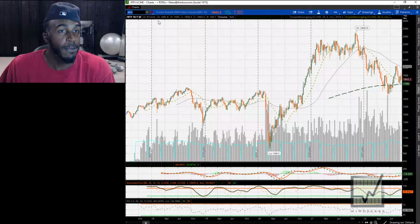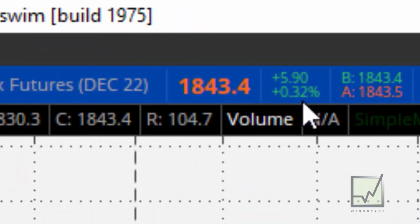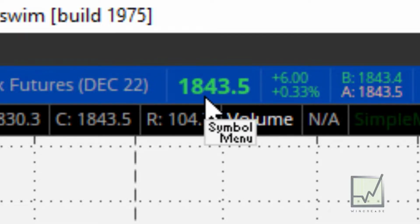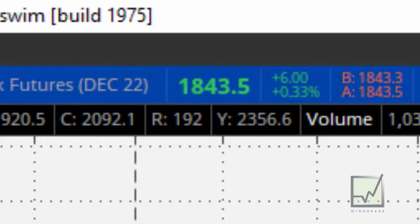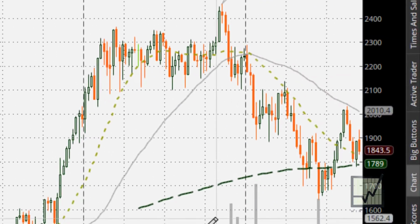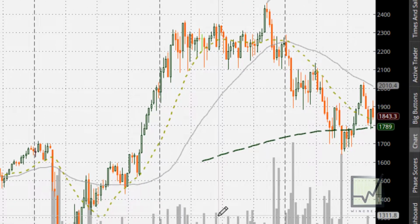Yo, the Russell futures are also indicating highs slightly. As you can see right now, about 590 or so. All right, 1840s is where we're currently dancing on the Russell. The Russell right now is showing the path to greatness if you know what you're doing. If you don't know what you're doing, you're about to be frustrated, all right?